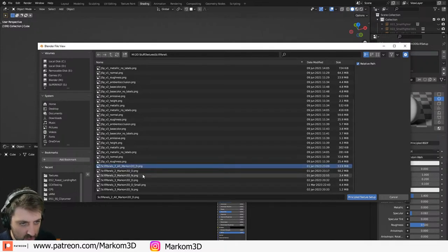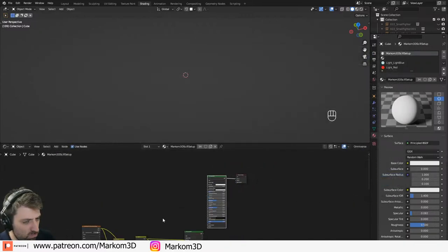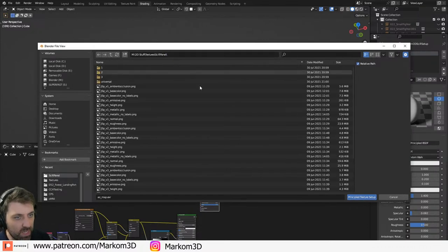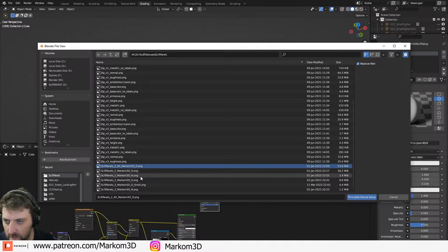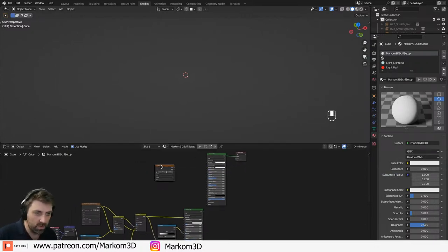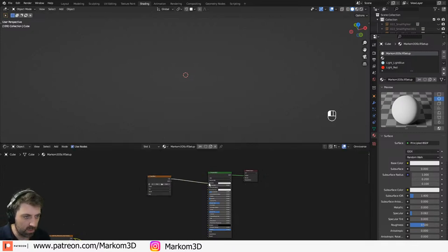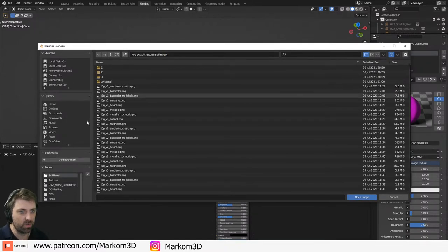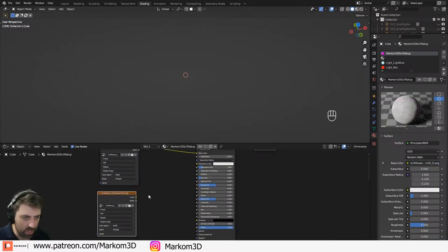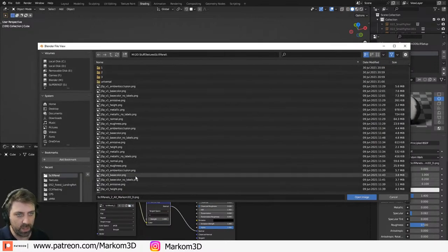Okay. Control Shift T, you clown. Control V. That one. And that one. Far out. Fine. Okay, color. Open. Control V. Do it manually. Alt Shift D. Into a normal map. Nope. Normal map. Color into color. Normal into normal. Open that up.